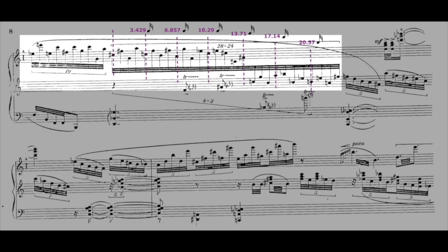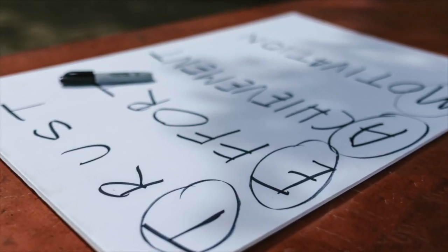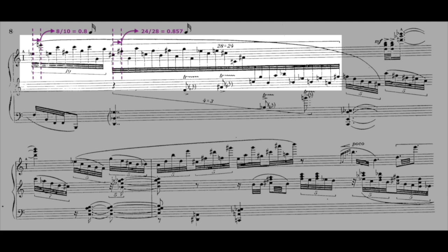So, following from the principle that it is the idea that matters, because the duration of each 32nd note between the 10:8 group and 28:24 group are not that dissimilar, then the idea is the 10:8 group should sound slightly faster than the 28:24 group. You can do the math, it's just simple ratios.